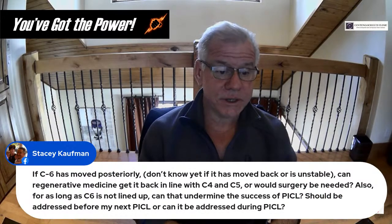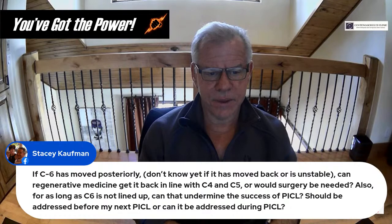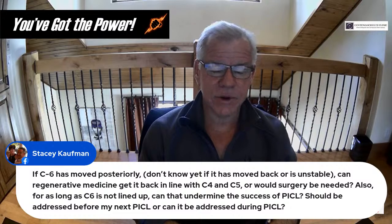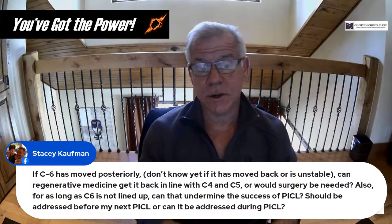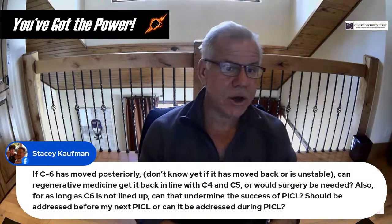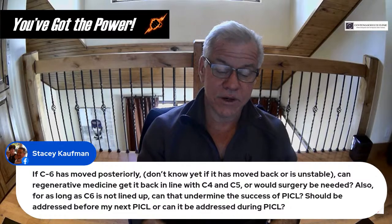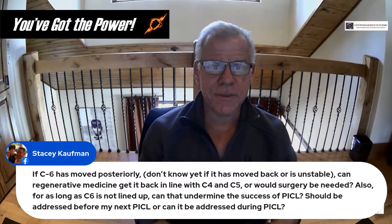Stacy, if C6 has moved posteriorly, can regenerative medicine get it back in line with C4 or C5, or would surgery be needed? Also, for as long as C6 is not lined up, can that undermine the success of PICL? Stacy, I'd need to know more on what you mean by C6 moving posterior, whether that's posterior in movement, or this is called a retrolisthesis or a static retrolisthesis. So I'd need to know more. If it's moving posterior with extension, that would be called a retrolisthesis in extension, and that would be treating the anterior longitudinal ligament. Probably should be treated at the same time as the PICL.